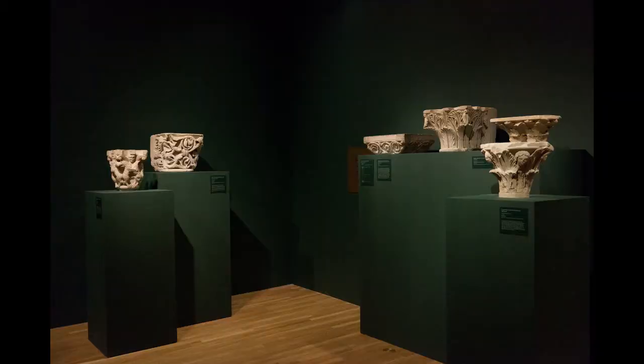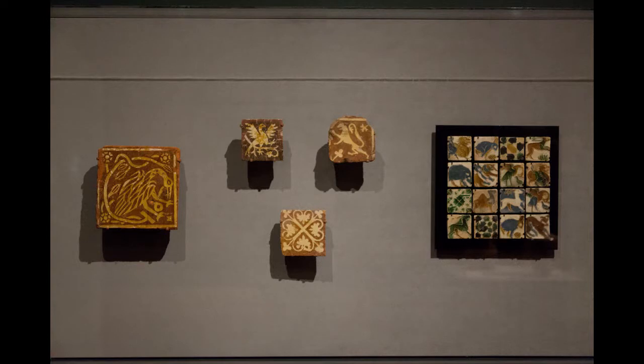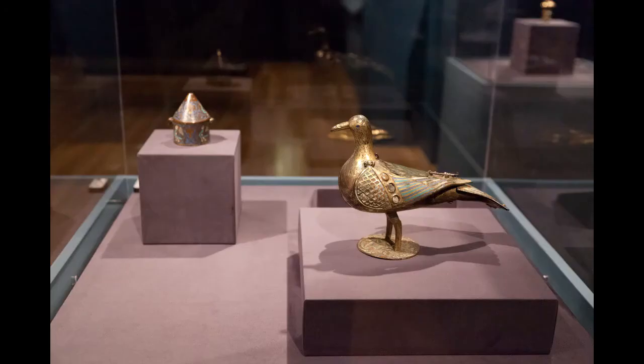And our exhibition starts in the Romanesque period. I think the earliest piece is about 10th century, and we'll take you through the 5th section to the early 16th century. So we're really on the steps of the Renaissance. The second thematic section of the exhibition is looking at symbolism in Christian art. So they're objects that were either used in the Christian liturgy or that held Christian symbolism.